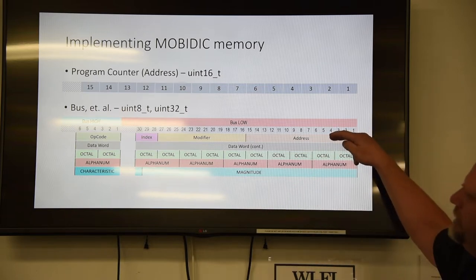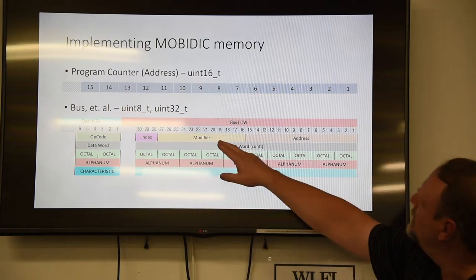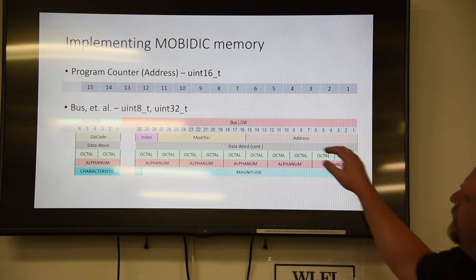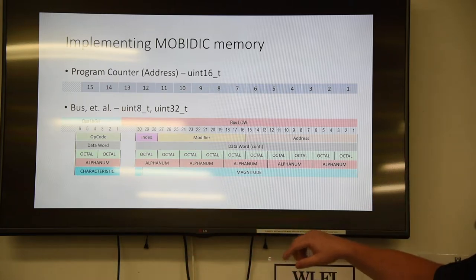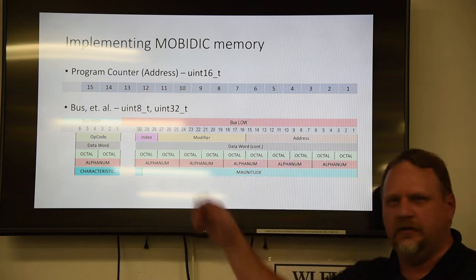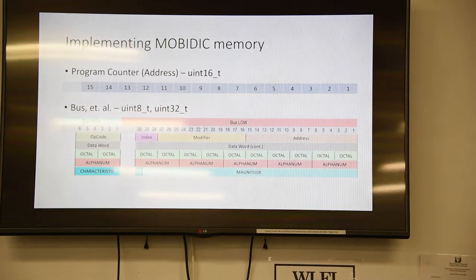So this line here is the instruction. There's the opcode in the first 6 bits. Here's the index, the 3 bits of the index, the 12 bits of the modifier, and 15 bits of the address. So I broke that one word down into two halves, three components on one side, one on the other. The data word that uses all 36 bits, I just split it. I'll just write the code to know how to put them back together when I need to reference the value.